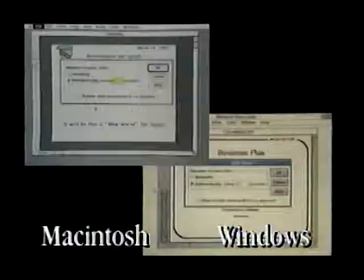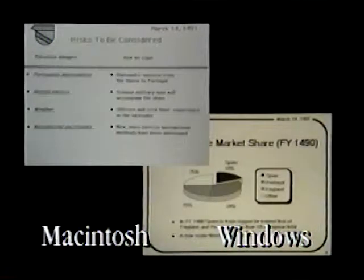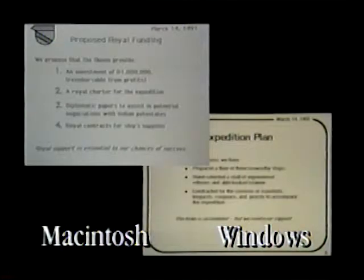But the unique combination of power and ease of use in Macintosh means more than convenience. It also translates into superior performance. Several independent studies have shown that Macintosh programs generally run faster than their counterparts in Windows. For instance, here's Microsoft's own PowerPoint program running on the Macintosh IIci and the IBM Model 70. Which computer would you rather use for a critical presentation?